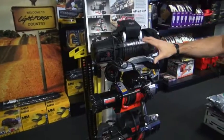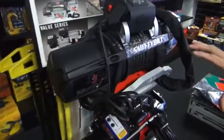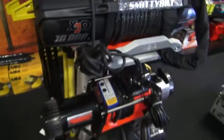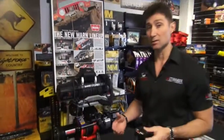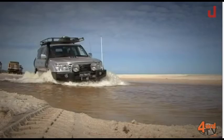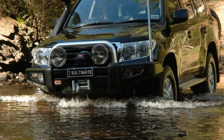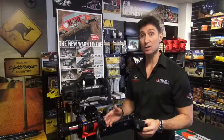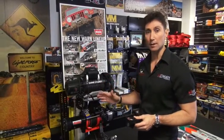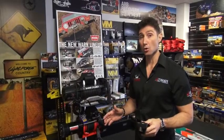Now, this particular winch is running what we call plasma rope. And it's not a cable, it's a lot safer and it's a lot lighter. Getting the weight down on the front of the car is really important. Having a winch that's going to handle the conditions is also really important. The stuff we put our four-wheel drives through is quite amazing. River crossings, going through massive mud holes and bog holes and operating it in the worst conditions and making sure the winch works is really important. And a lot of these winches are actually IP rated, so it means that they're almost waterproof. You can run them underwater and they work really, really well.